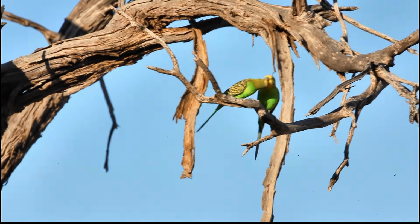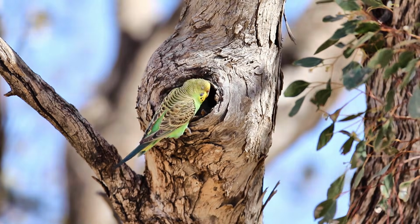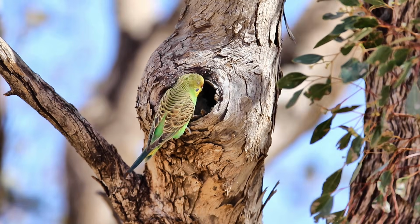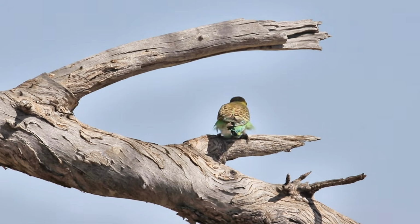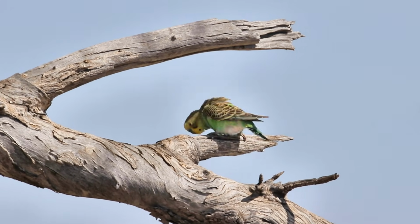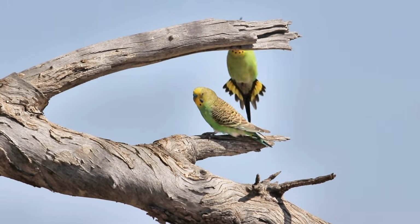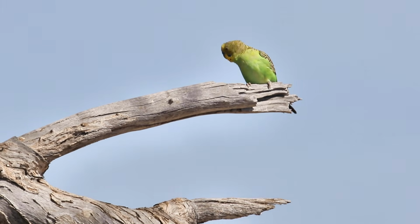The adult male will bring food to the female as she sits on the eggs. 3 weeks later, the eggs hatch. Then a further 3 weeks later, the birds are fledged. The fledglings have short tails, but these quickly grow. The other identifying feature is that the forehead of the bird will have stripes over it, and as it becomes a mature bird, these stripes will disappear and the forehead will become yellow.